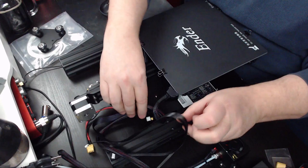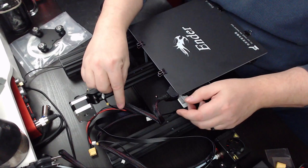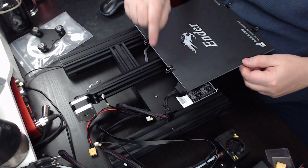But look how much coil they put into this bed line. Look at how much coil is in there. They've twisted that around pretty good. Yeah, that's been twisted a few times. Yeah, that's twisted pretty good.